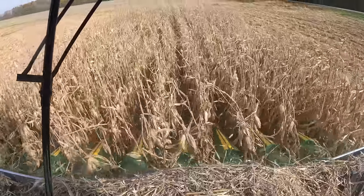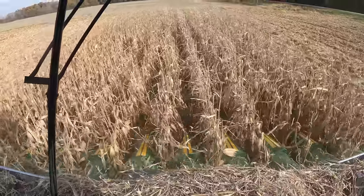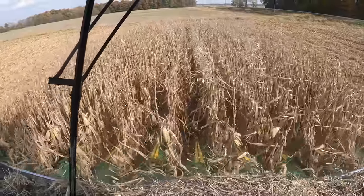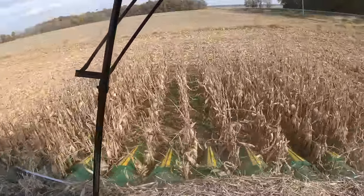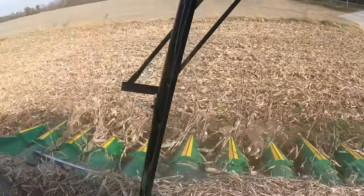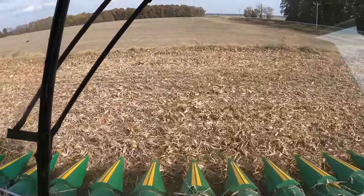Now, we should see bunnies come out here at the end. There's no question. On the last strip, there'll always be bunnies right out in front of us. There he goes. Here's another one.